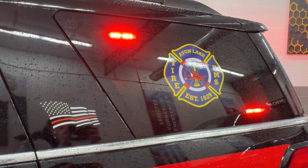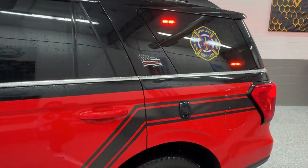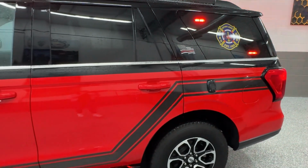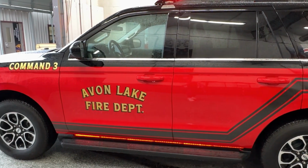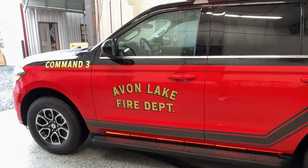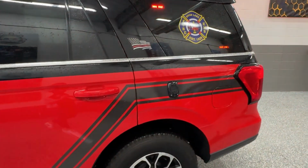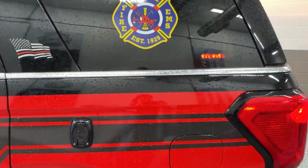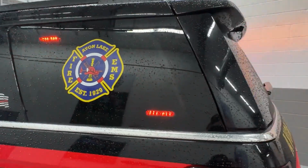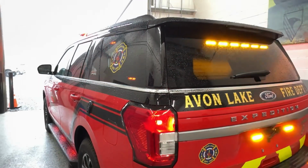And before we cruise on to the rear, take a step back and take a look at the graphics package. This vehicle does have the black over red, so the vehicle was painted at the dealership, top third black to match the rest of the existing fleet. And for the graphics, we have some unit identifiers, department name in gold leaf. We have the reflective stripe going front to back. And we've also got a couple of graphics there, as well as the department seal on the side rear window.